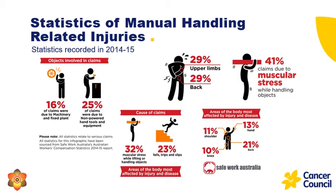So, some statistics of manual handling related injuries in 2014 and 2015. SafeWork Australia and SafeWork New South Wales have on their websites, and everyone's more than welcome to take a look, a couple of statistics in regards to injuries. In relation to manual handling, 29% of the claims in 2014 and 2015 were related to the upper limbs. Upper limbs are anything between your shoulders, elbows, your forearms, your chest, your neck. And 29% were related to the back, which could be the lower back, some of you may know it, or the lumbar, or the sacral spine.